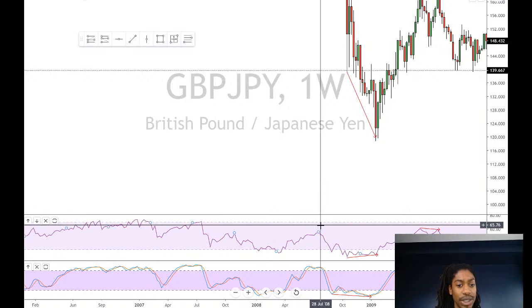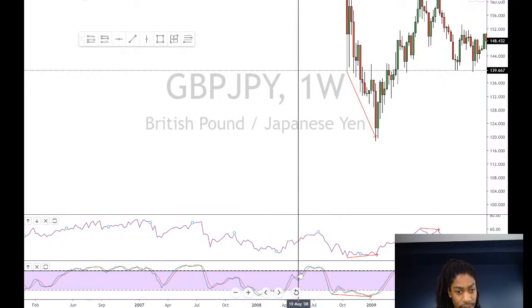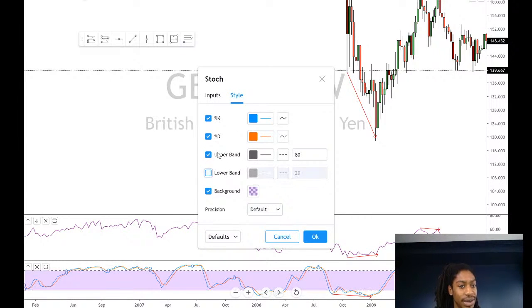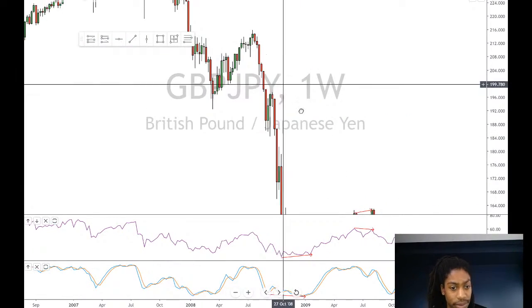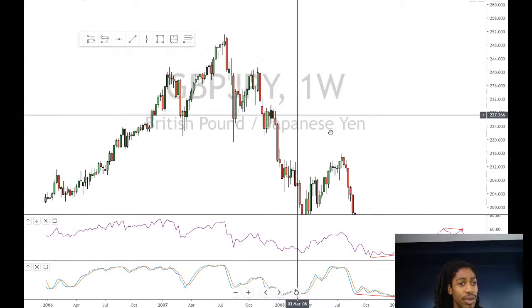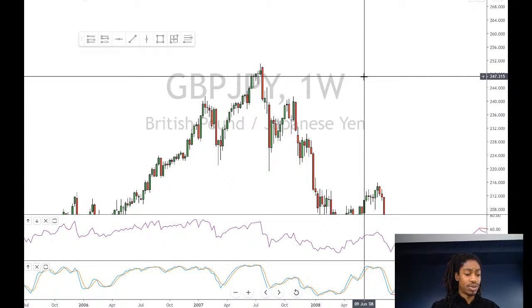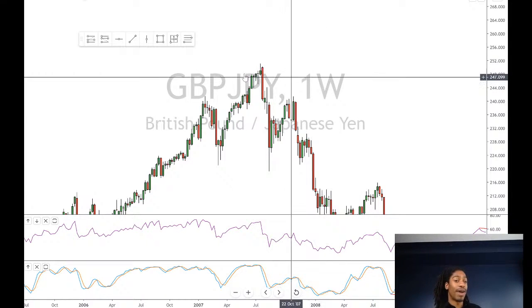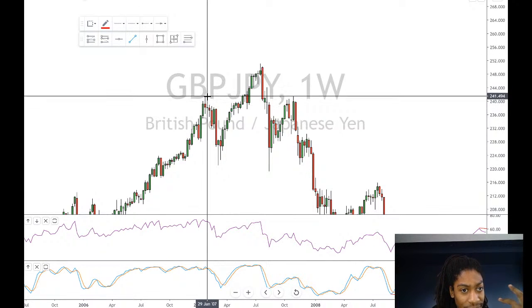In this case, when you're using divergences, you don't really have to use the upper and the lower bands, because you're not looking for stressed areas. You're just looking for inconsistencies between the buyers and the sellers. I used to trade like this, and I really do prefer trading like this too. I believe it provides a lot of good opportunities, just for finding the imbalance when things don't make sense.